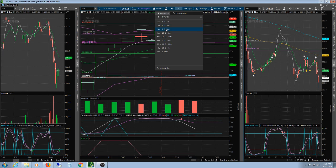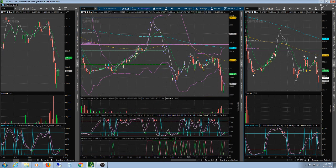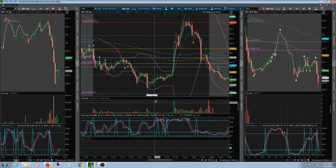Let me go back to the 5-minute chart. It could be the 10-minute chart, it could be whatever chart. It's still going to be the same price level. We came down right to that level. This was 280.30. We came down to 280.32.